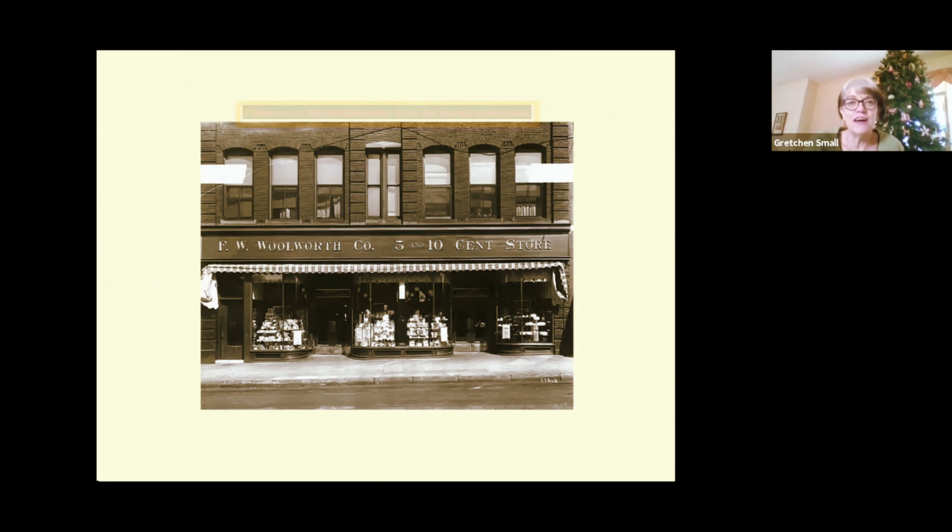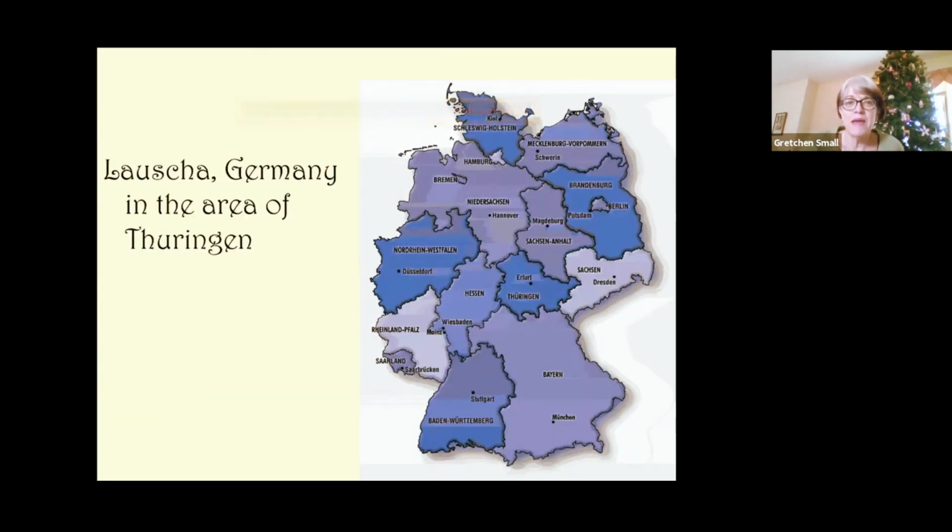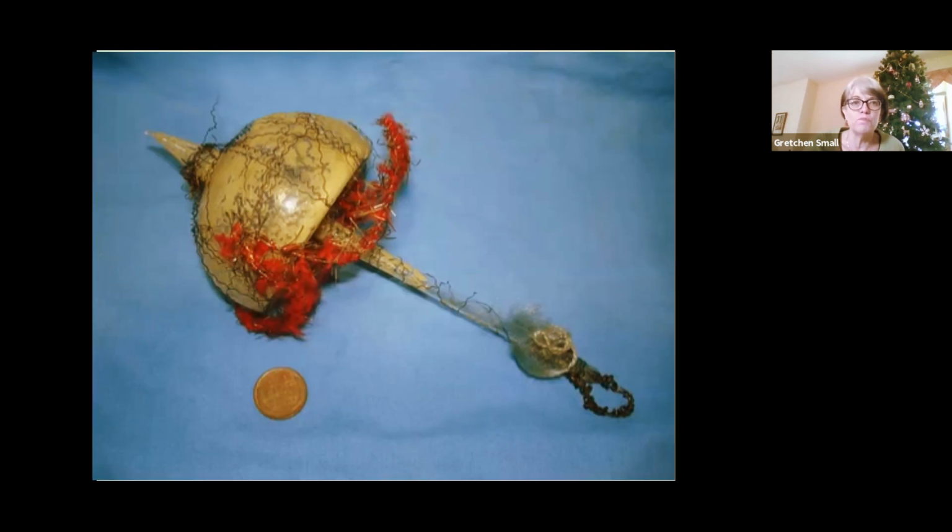Can you imagine? And a lot of these ornaments were made in this region in small shops, or were partly cottage industry, where the glass might be blown in one location, and then they were taken to different homes where women would adorn those balls. So here is a wonderful glass umbrella, and then it was probably shipped to a home where they added the wire and the tinsel to it.